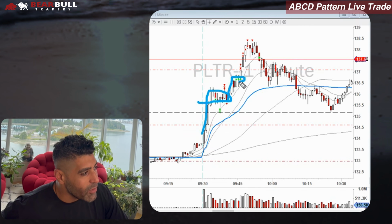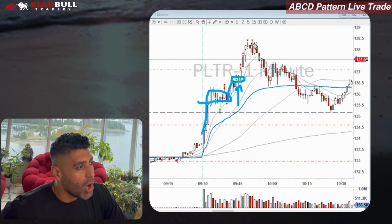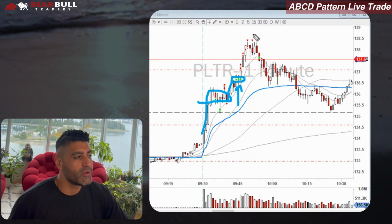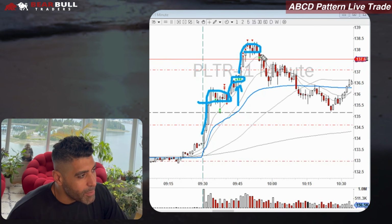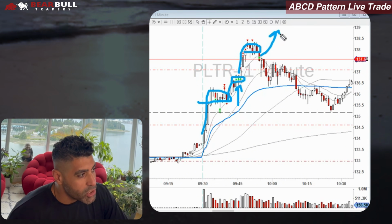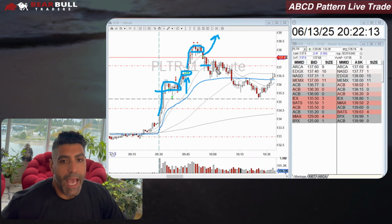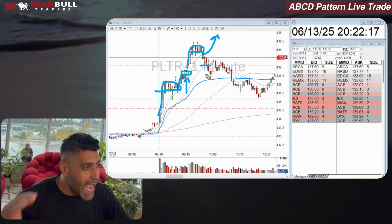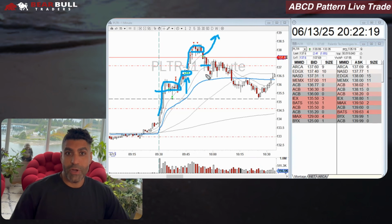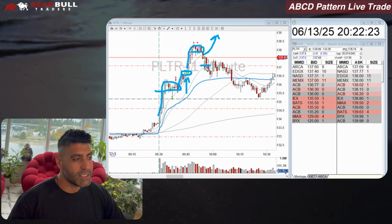We created another ABCD pattern where I went long, heavy size, at 136.50 all the way up to 138.50. We got a really nice trade. Again, on the pullback, I was expecting that maybe we could get another ABCD pattern, so I added more for a potential breakout toward 139. It didn't happen, and I got stopped out. That's okay. As long as you're above the VWAP, these pullbacks can give you an opportunity to trade. I don't blame myself at all for that. I got stopped, and that's trade management.